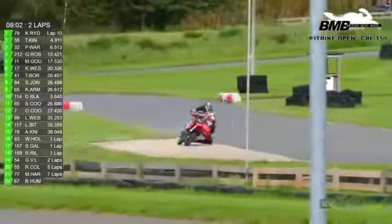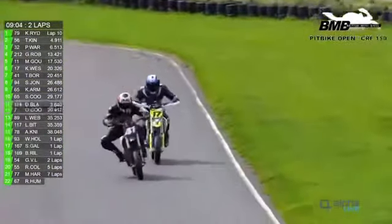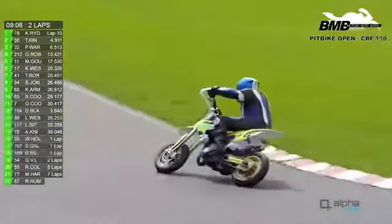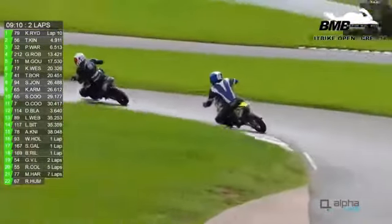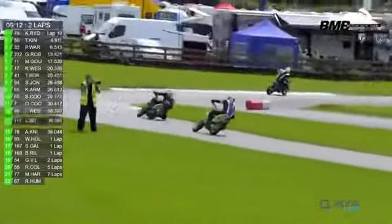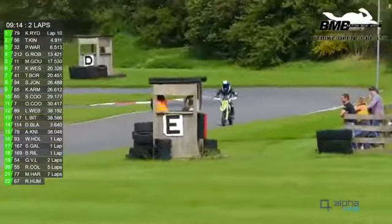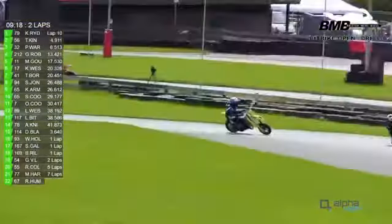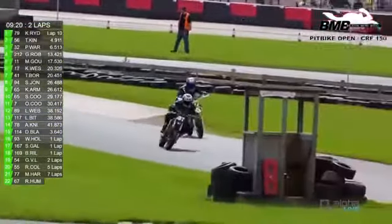Looks like number 94, Sam Jones, is back on it now a bit further down the field. Here we see the battle between Tino Bortolotto and Chris Weston on that very trick-looking machine. That's the KTM 85 we were talking about, which certainly has had a lot of prep work. And this is one of the 2-strokes that's really starting to take the fight back to these Honda CRF 150s.